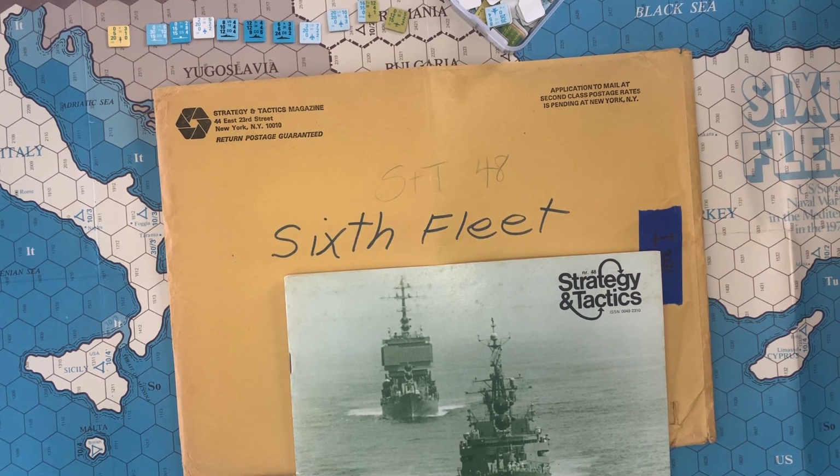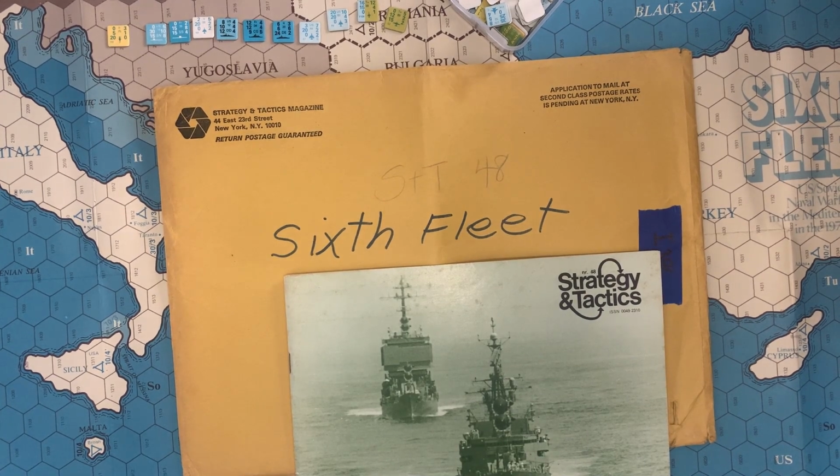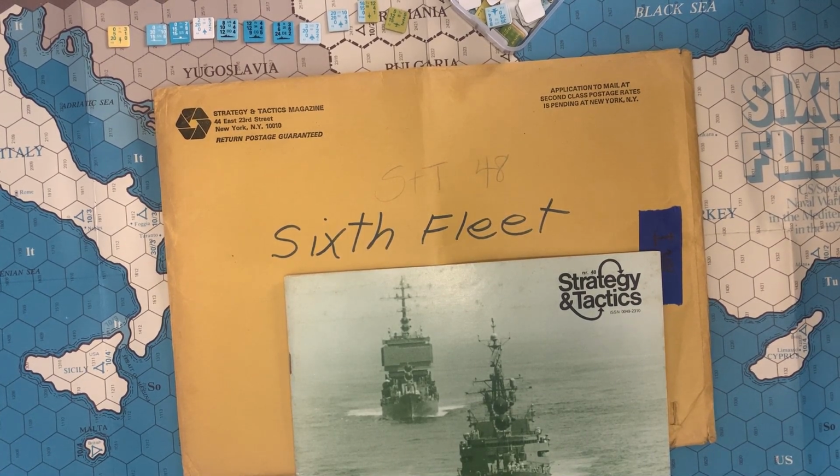I was a freshman in high school in Louisiana, in New Orleans, 1976, I believe. And I had joined a wargaming club. And the teacher who ran that had a subscription to Strategy and Tactics magazine. And this was the very first Strategy and Tactics magazine game I ever got my hands on, laid my eyes on, played with. And I took this home, and I don't ever remember finishing a game, but I sure had fun reading the articles and playing around, fiddling, whatever I did do at the time.